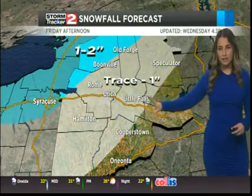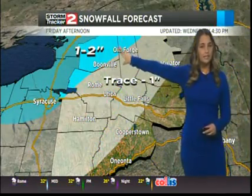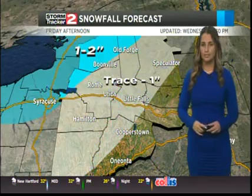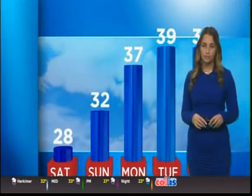Once again, not a lot of snow accumulation associated with this. Our heaviest is going to fall in Lewis County, northern Herkimer, northwestern Oneida, and it's only going to be 1 to 2 inches and a trace to an inch for the rest of us. So it shouldn't really be a problem. It is not looking like we are getting too much snow.